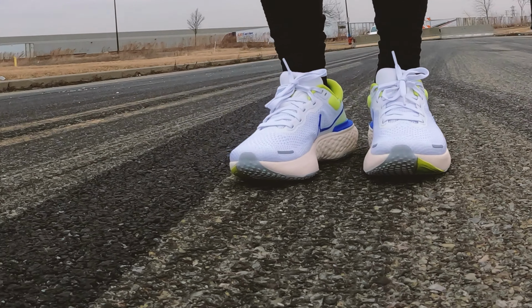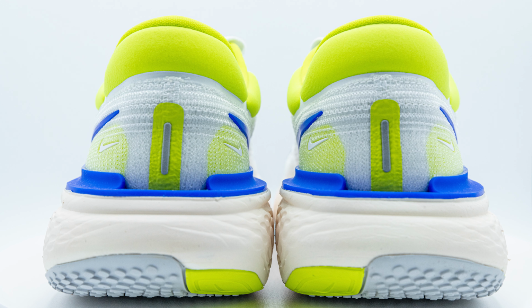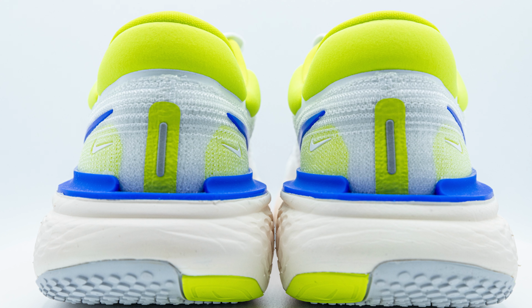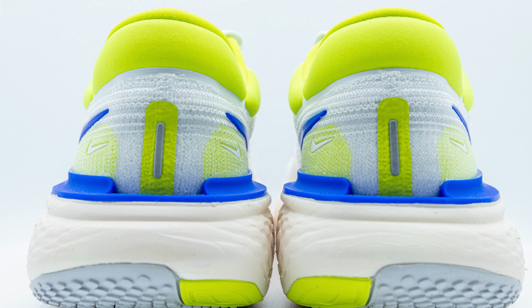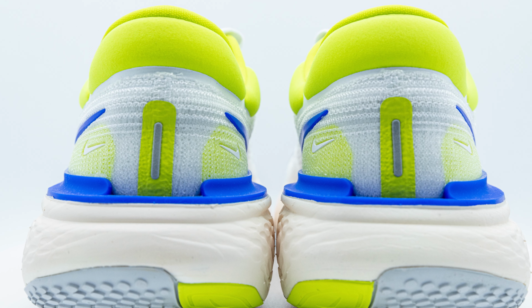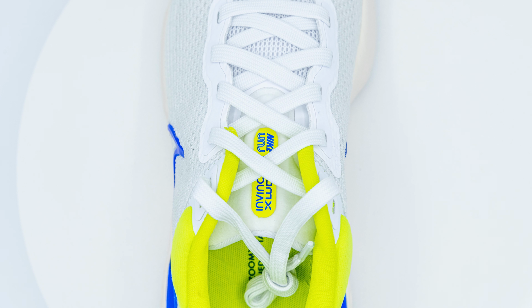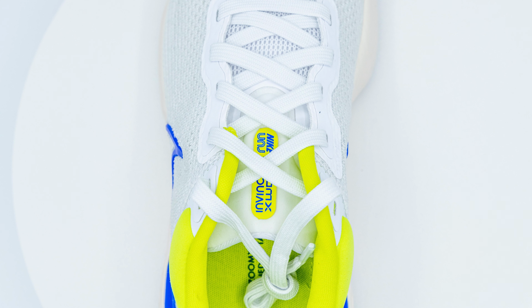It definitely helps out with your legs and feet. There's tons of heel support in the back along with the heel collar and a heel clip to help you with stability. The laces are pretty standard. The Flyknit is very breathable and comfortable. The tongue is also super padded, neoprene, very comfortable as well. And there's also the reflective design in the front of the shoe to help with seeing you at night.